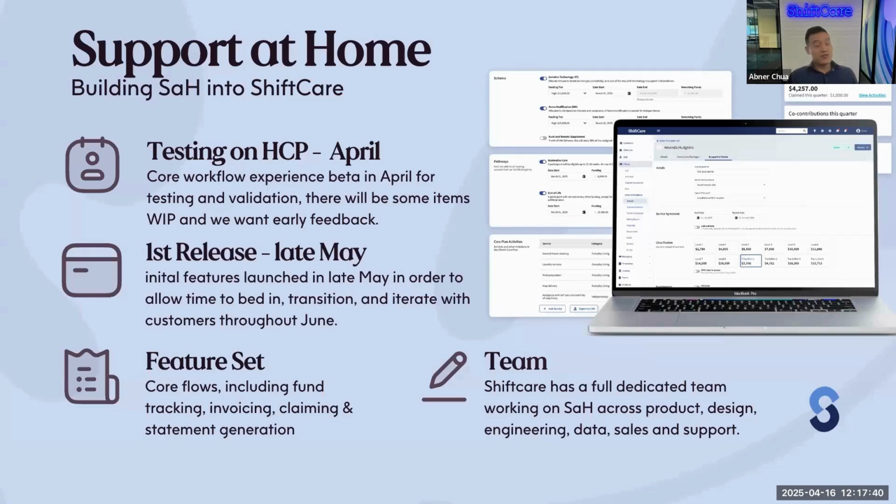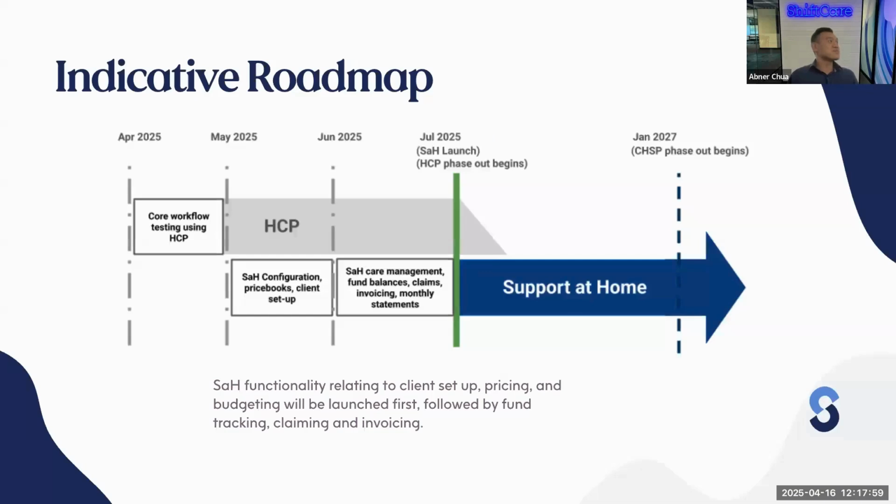ShiftCare has a full team across product, design, and myself. We have more than 40 engineers, and we also have data, sales and support teams working on Support at Home. So that's going to be a really big and exciting phase for us to jump into.